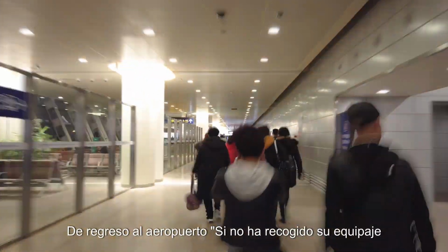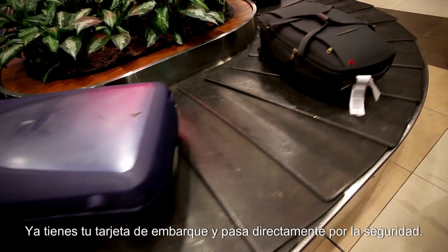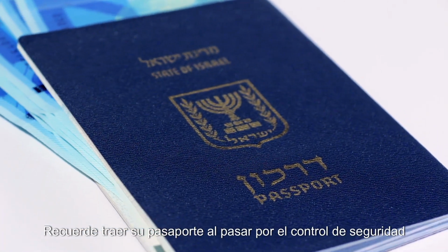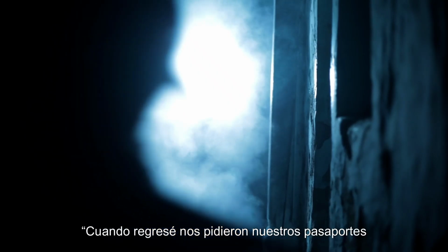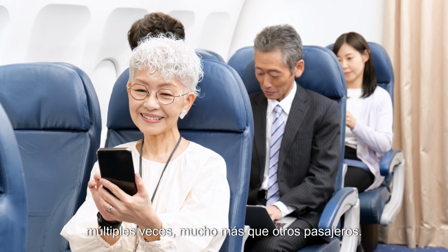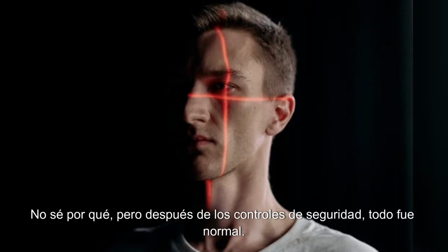Returning to the airport. If you didn't collect bags and already have your boarding pass, go straight through security. When crossing security, keep in mind to have your passports and boarding pass handy at all times. If you stored your bags, pick them up and check them in. When I came back in, they asked for our passports and boarding passes multiple times, much more than for other passengers. No idea why, but after security, it was all normal again.